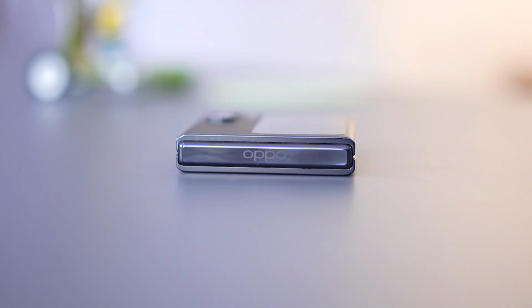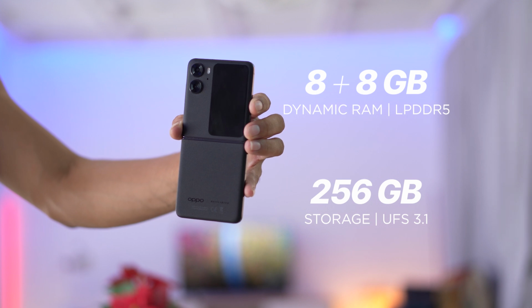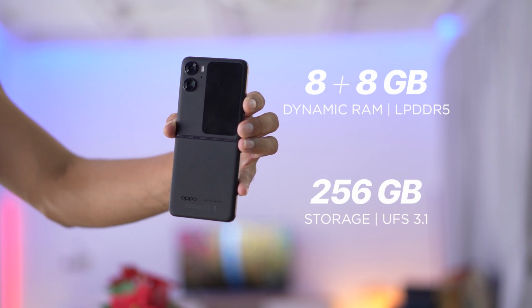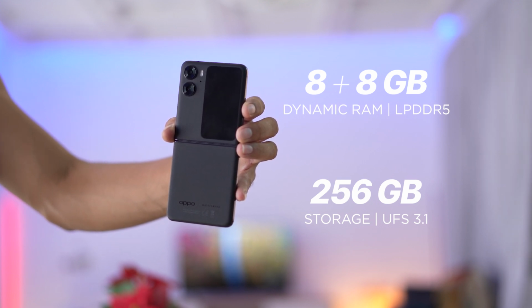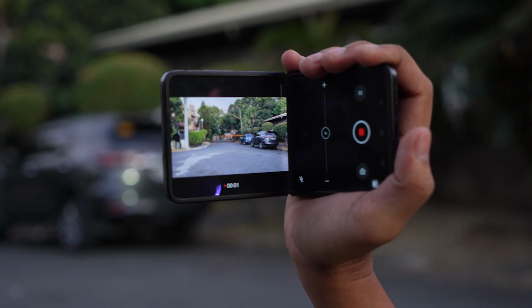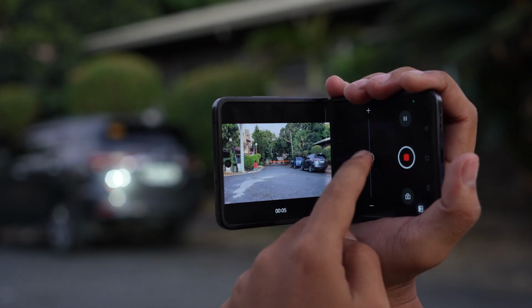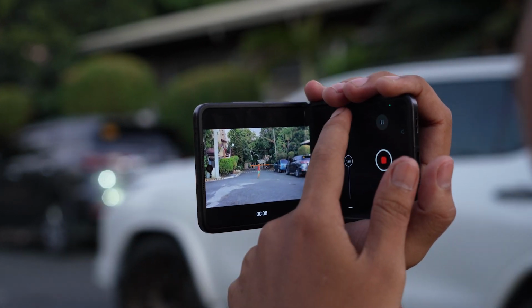Powering the Find N2 Flip is a MediaTek Dimensity 9000 Plus chipset that features a Mali G710 MC10 GPU. This is MediaTek's most powerful and efficient chipset to date. It's paired with 8GB of LPDDR5 RAM with an additional 8GB of RAM extension and 256GB of UFS 3.1 internal storage. No microSD card expansion here. This is a pretty good hardware combo, and users will definitely get a very smooth experience when running multiple apps or playing games. For those interested in benchmark scores, they should be on screen now.